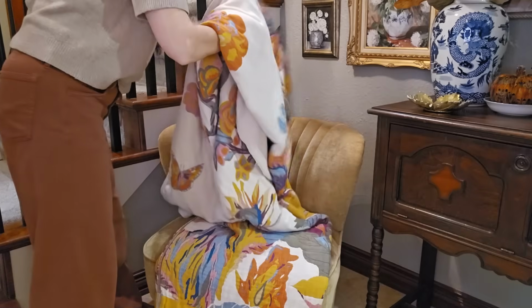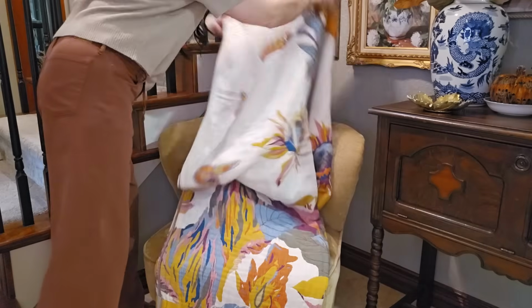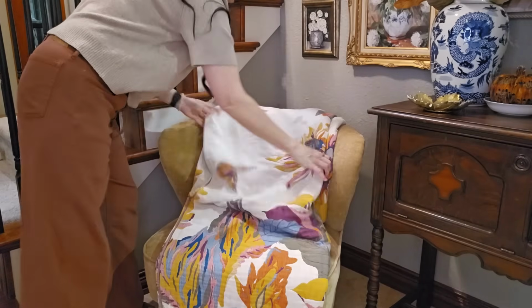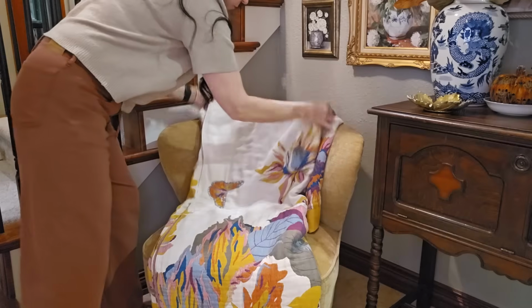I also did not want to purchase another blanket just for the one season, so I think I came up with a good solution by reusing this blanket on the reverse side and making it work with my fall decor.